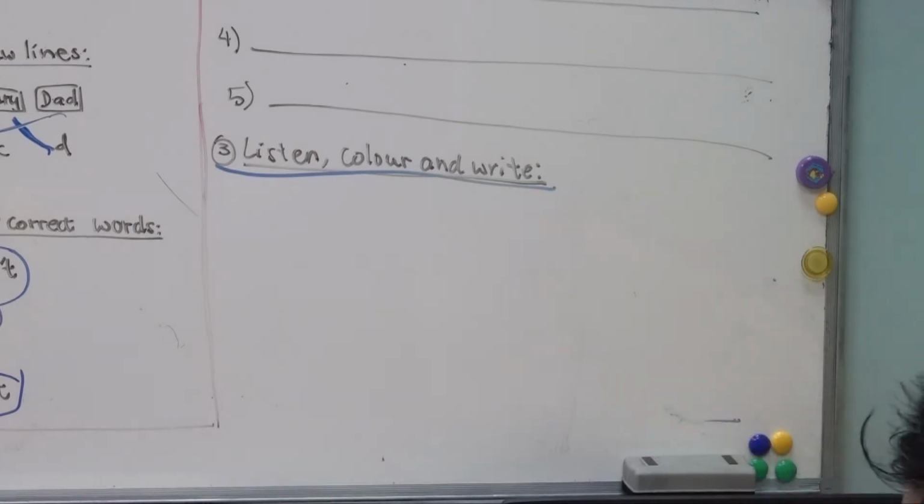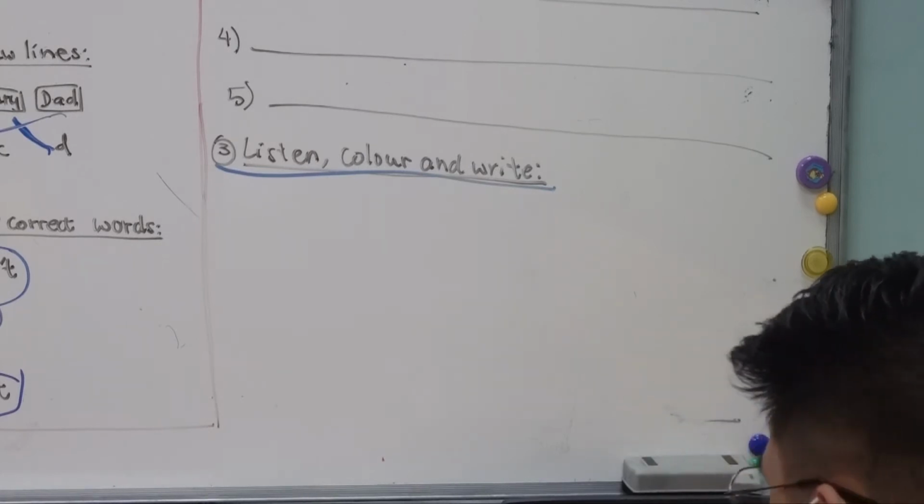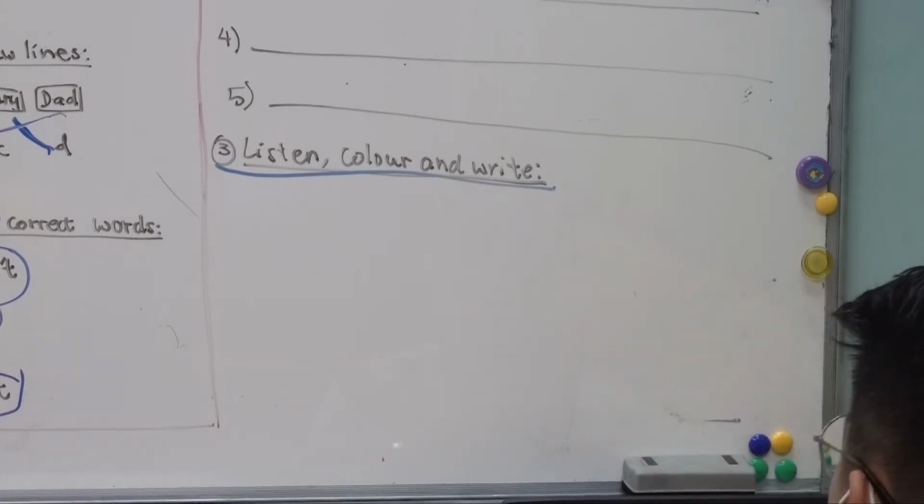Unit 5, Lesson 5, Activity 3. Listen and colour, draw and write.